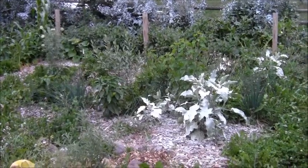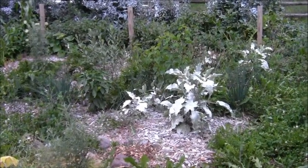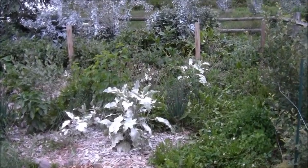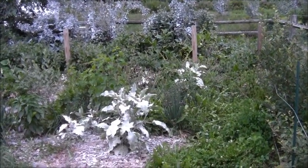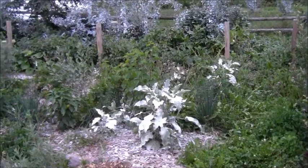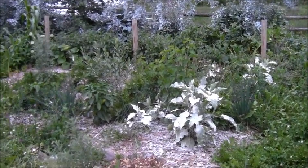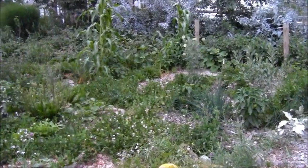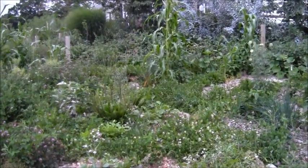You can see here on the eggplant is diatomaceous earth. In the past, I've always had trouble with flea beetles on my eggplant, and this year I've used some diatomaceous earth, and I've got the biggest eggplant I've ever had. And there's tons of eggplant waiting to be picked.